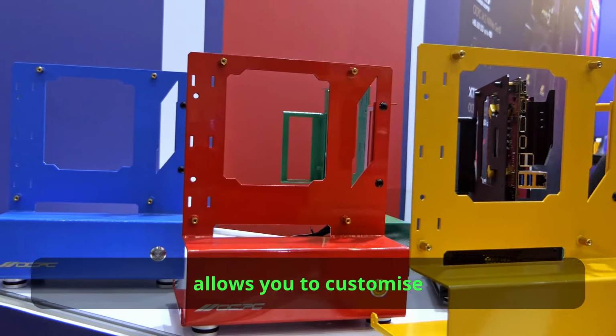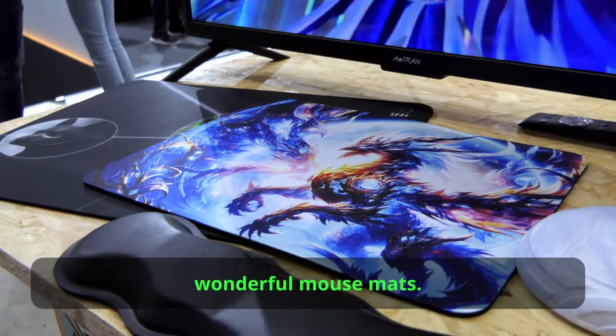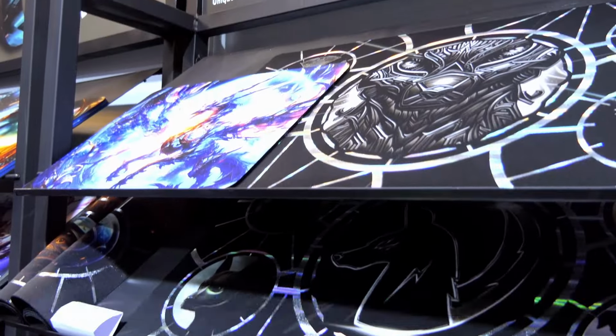OCPC also allows you to customize your motherboard trays with colors besides black and white. Don't miss these wonderful mouse mats. You can choose from game art, mythical creatures to heroic characters.